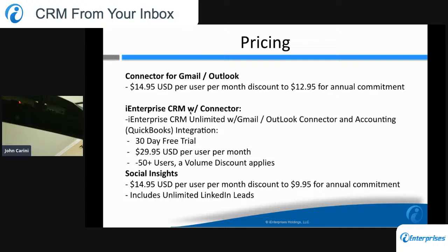Again, ICRM includes both Social Insights and the connector, which basically add up to the whole price of ICRM. So if you're interested in switching from Salesforce or something else to ICRM, please shoot us an email. We'd love to help you. But if you're looking at the connector for either Salesforce or one of the other CRMs, please try it out and ask any questions you might have.